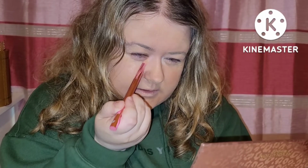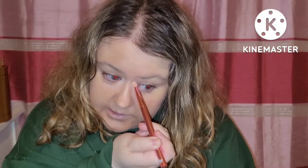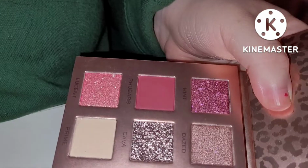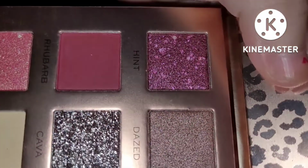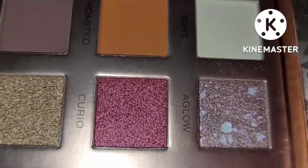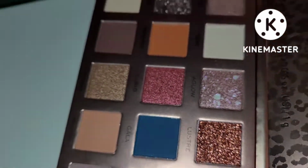So Revolution Pro is kind of like the main, biggest Revolution brand within Revolution, I think, is what I'm led to believe. It's kind of like their main, best brand, I guess. So I'm going to go in with this Hint shade. I'm going to use Lustra, Cava, and Hint. There's a lot of shimmers, I know. And then if I need a matte, I'm going to use Rhubarb. And we'll see how we go with that. I don't really know how it's going to end up looking, but we'll see.